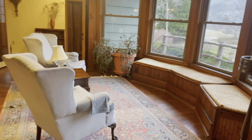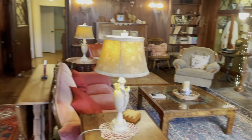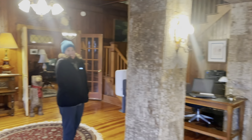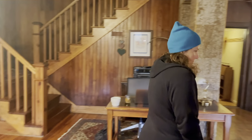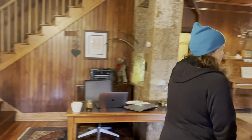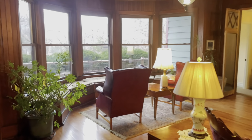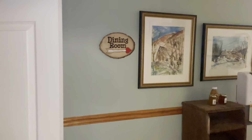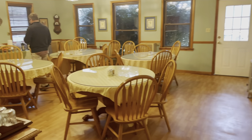There's plenty of gathering places and lounging areas. We just went back to the dining room area and they offered us hot coffee before our hike this morning. Plenty of places in here. And this is their dining area for their breakfast that's provided with the lodge each morning.